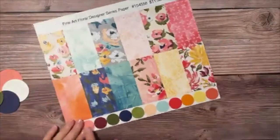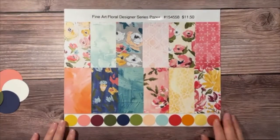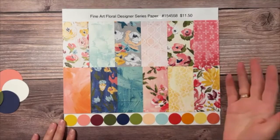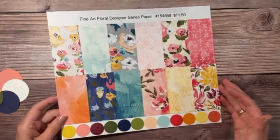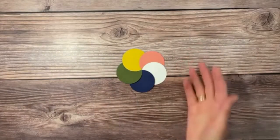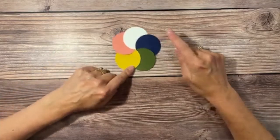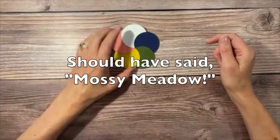This shows you just how many different colors are on this paper. You almost can't make a mistake with all these different colors to pick from. Just close your eyes, put your hand in your scrap drawer, and you probably have a color that's going to match this paper. It's super fun. All right, and then of course we need to look at the color wheel of the colors that I did choose to work with, and we've got Bumblebee, Flirty Flamingo, Basic White, and then two neutrals here. We've got Mellow Moss and Night of Navy.